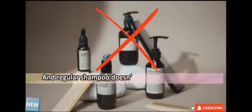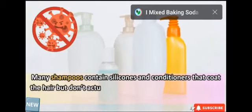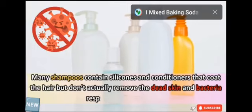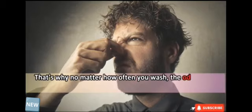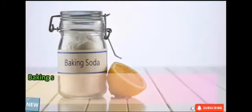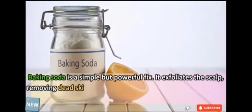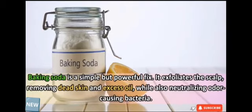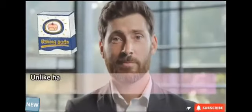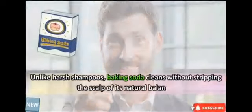And regular shampoo doesn't always fix the problem. Many shampoos contain silicones and conditioners that coat the hair but don't actually remove the dead skin and bacteria responsible for the smell. That's why no matter how often you wash, the odor keeps coming back. Baking soda is a simple but powerful fix. It exfoliates the scalp, removing dead skin and excess oil, while also neutralizing odor-causing bacteria. Unlike harsh shampoos, baking soda cleans without stripping the scalp of its natural balance.